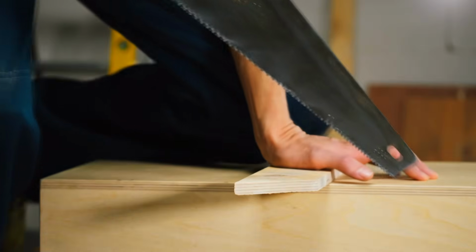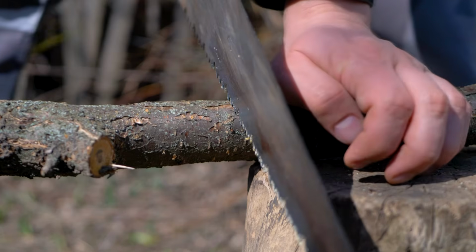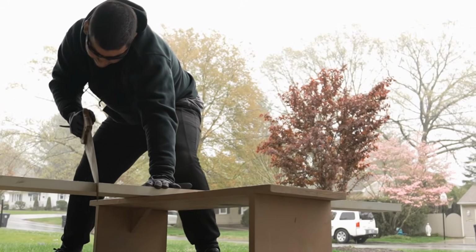Number 8. Saws. They're sharp hand tools that cut things. Hand saws are saws that you can easily hold in one hand. Woodworkers use them to cut pieces of wood into smaller pieces. With the handsaw, you have a lot of control and a steady cut.